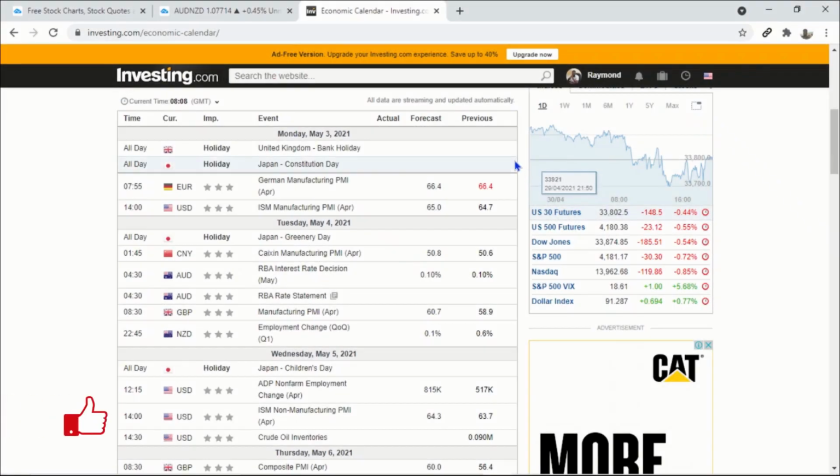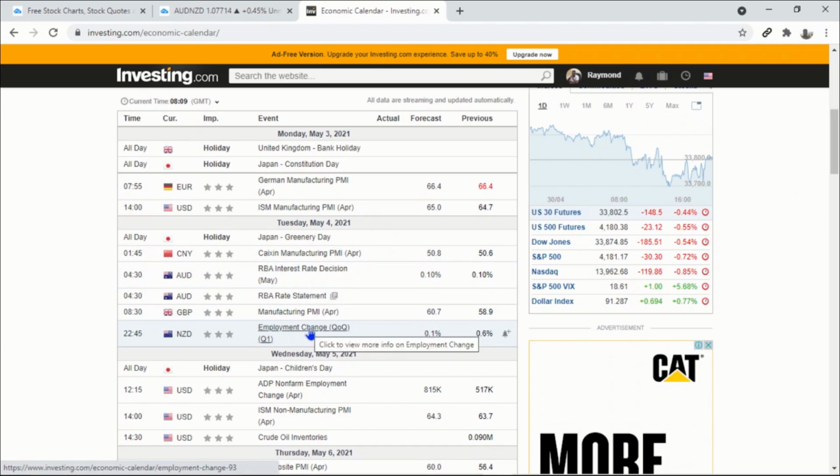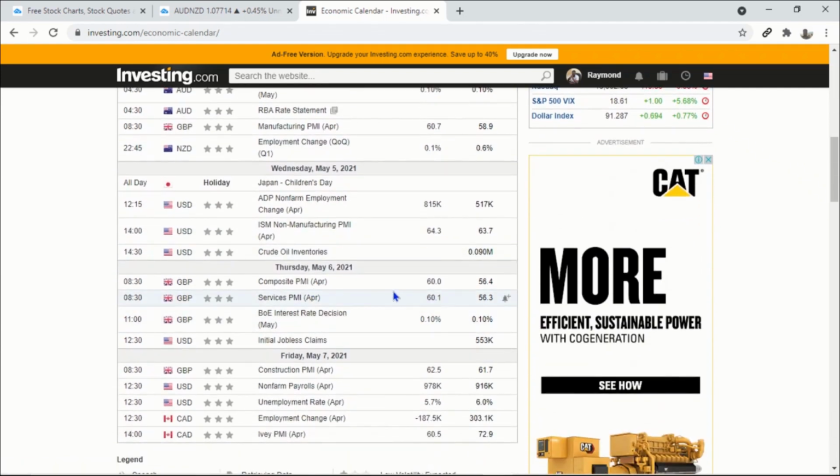On the fundamental side of things, some of the key economic news that demands your attention will be coming out on Tuesday, where the Reserve Bank of Australia goes into action. Also, the employment change will be coming in from New Zealand. Then on Thursday, the Bank of England's interest rate decision for May will be announced. It has a tendency to create some volatility in the Great British pound pairs.